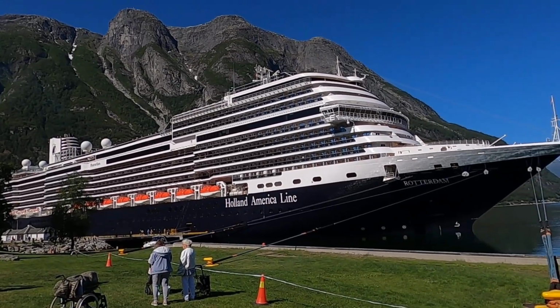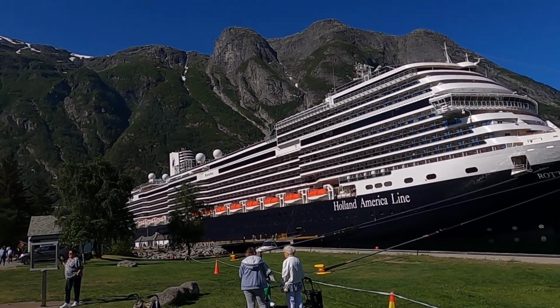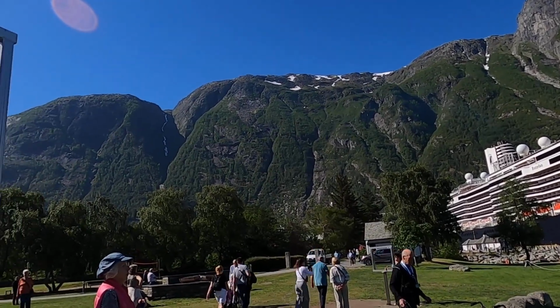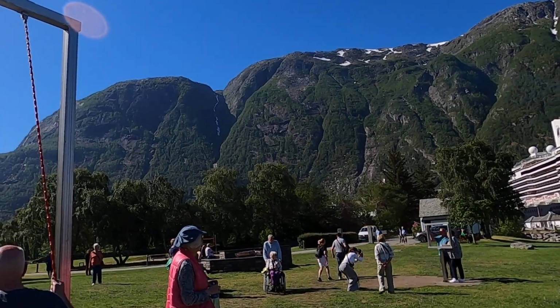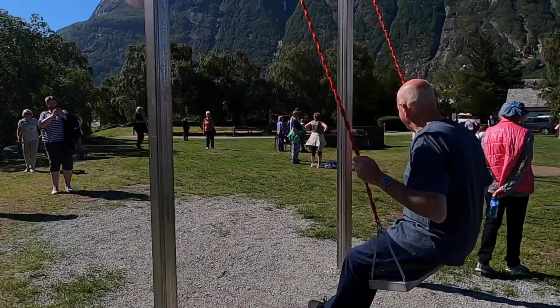A beautiful park. It's 65 degrees. Who'd have thought so in Norway? But it is, so there you are. Everybody's enjoying this beautiful weather. Everyone's enjoying the swing as well.